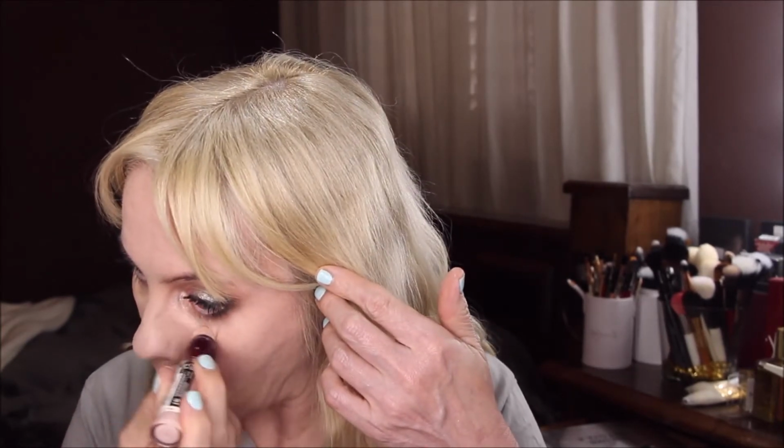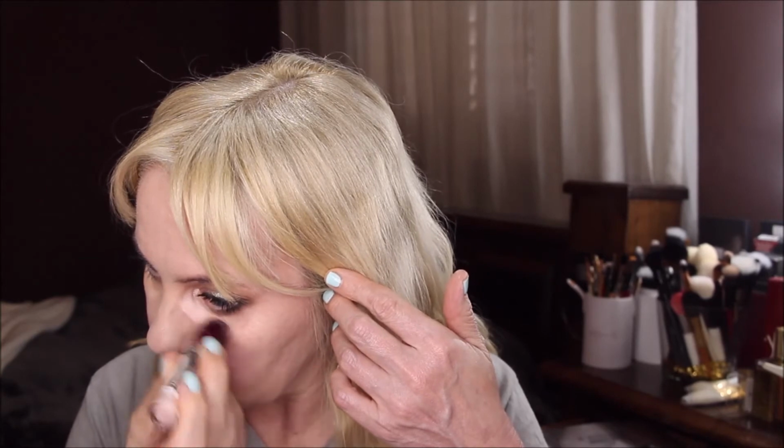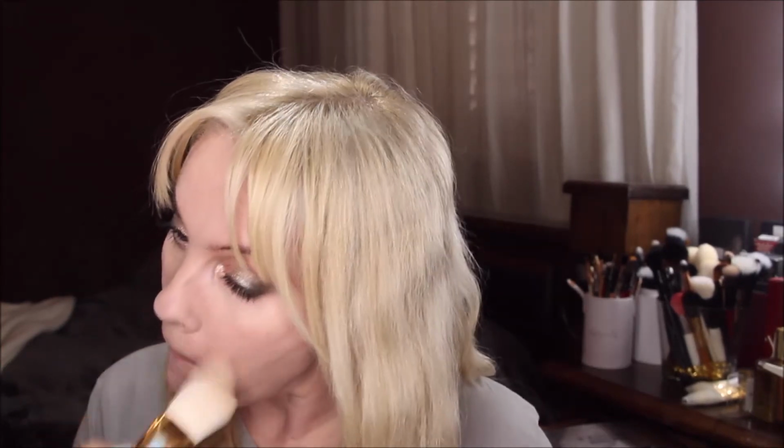Oh, so soft. So soft. Okay, so I will have to use a concealer under the eye. I will probably just use this one from Maybelline. And here I will just take this Essence Brighten Up banana powder under the eye a bit, and I will use this brush for that too. Just a bit, not a lot at all.